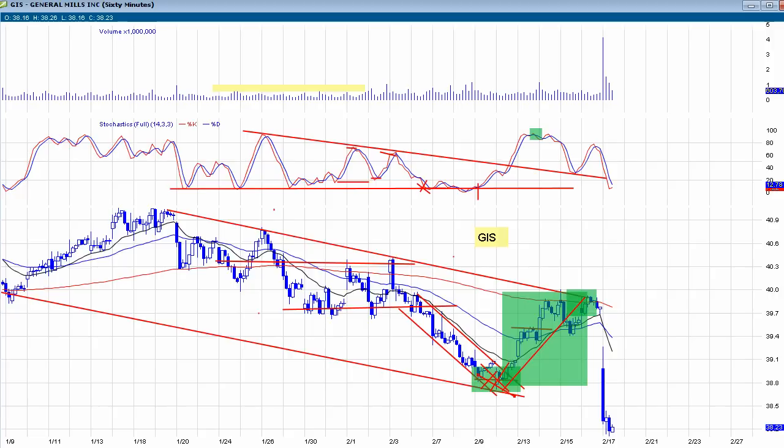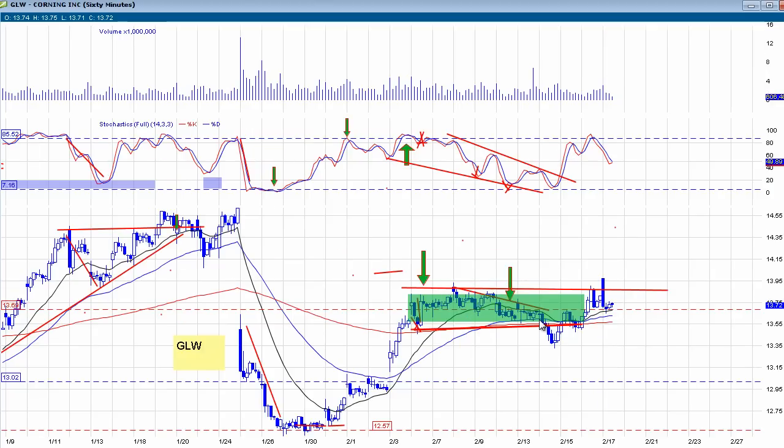Even in the smaller stocks here, Corning, we just recently got into and added to the Corning, because we did have a pullback, and from this pullback right here, we ran up. Today we're in the midst of a pullback. It's not a big deal. I still like it going forward.